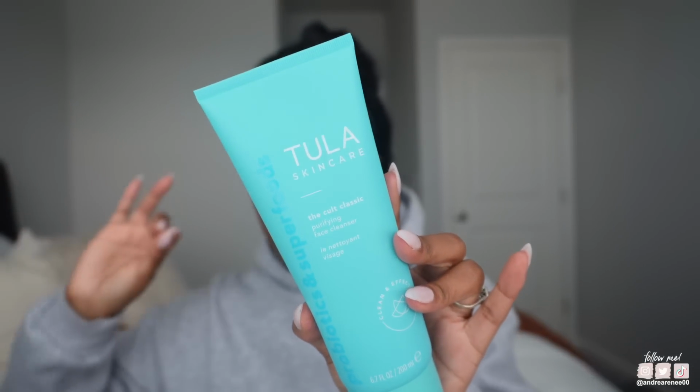I wanted to pull out two skincare products that were my personal favorites that I feel like is great for all skin types. So if you're shopping for a friend or family member and you don't know their skin type, Tula. These two specific products though, these two right here from Tula. This one is the Cult Classic Purifying Face Cleanser, my holy grail cleanser. This is the cleanser that I recommend to anyone who asks me, what is a good cleanser?